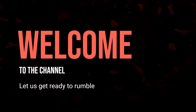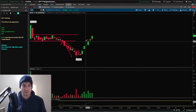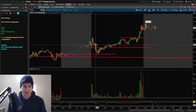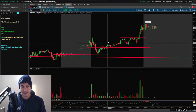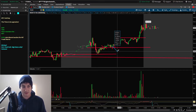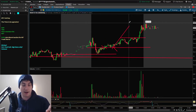But basically I was noting Rumble in the Discord. And in the Discord I was saying, hey, buying some Rumble calls right as we started to sell off underneath the lows. Then we started to flag break. I didn't buy on the breakout, but I did buy when the backtest was holding right about here. Boom, saying getting some Rumble calls, and then boom, into the end of the day, an 8% rally.